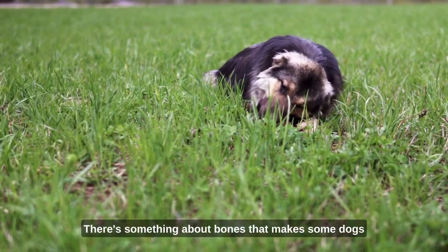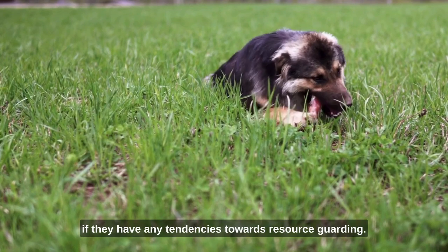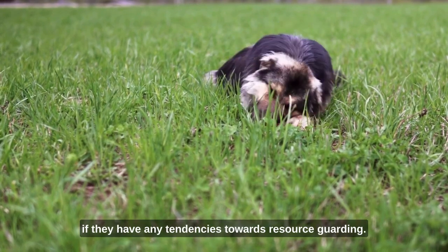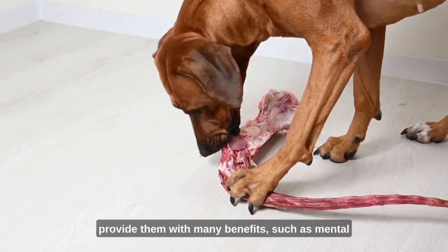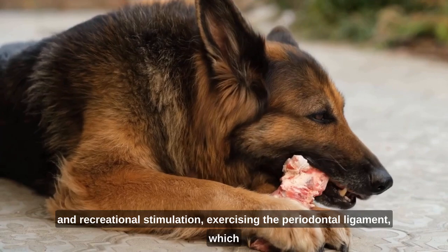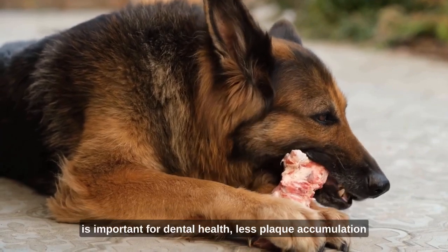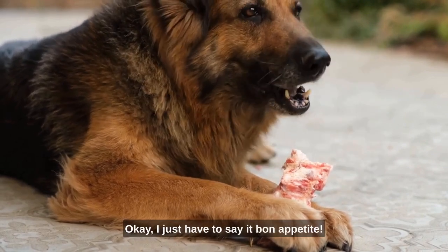There's something about bones that makes some dogs territorial, and they may fight over them, especially if they have any tendencies towards resource guarding. Overall, feeding raw bones to your dog can provide them with many benefits, such as mental and recreational stimulation, exercising the periodontal ligament, which is important for dental health, less plaque accumulation, and a source of beneficial nutrients.